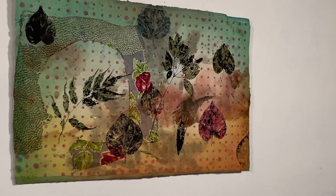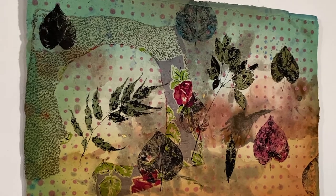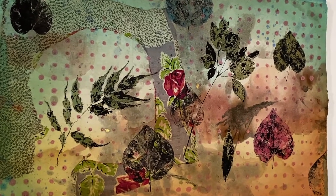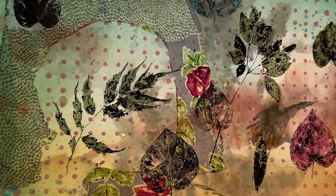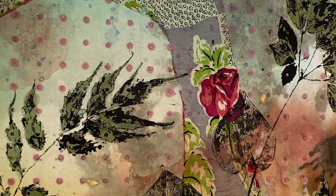The piece to the right actually has an antique silk in it from the 1930s, that rose pattern there, because I wanted to bring something forward into it that had actually existed in the past and not in the present.